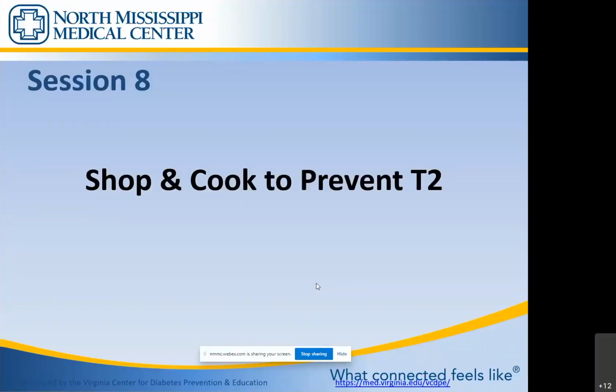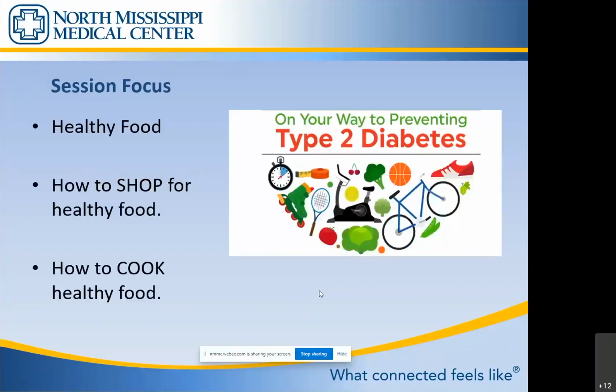Welcome to Shop and Cook to Prevent Type 2. Tonight we're going to be focusing on healthy foods, how to shop for healthy food, and then how to cook healthy foods.